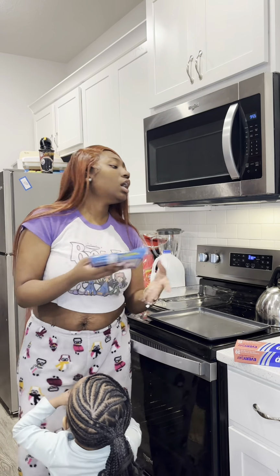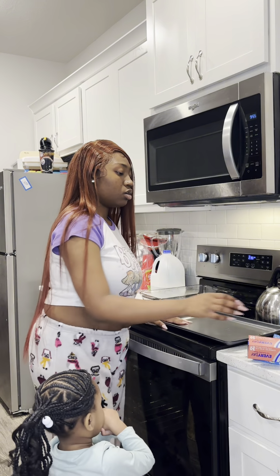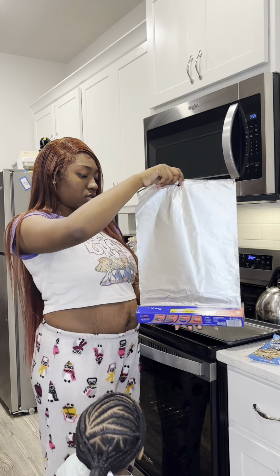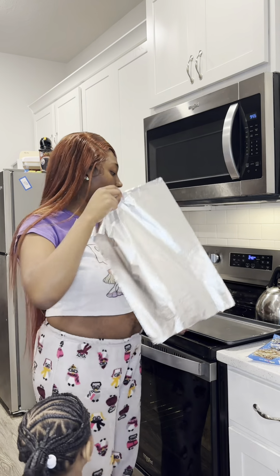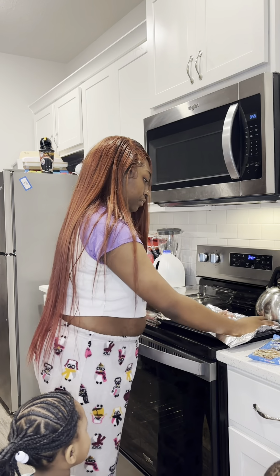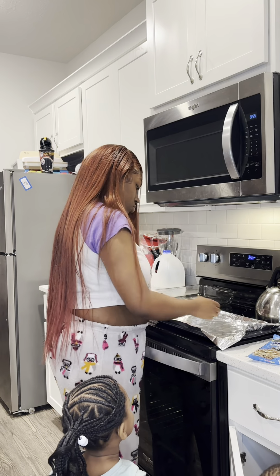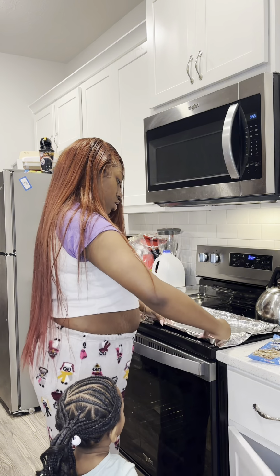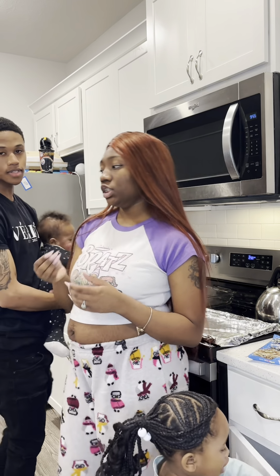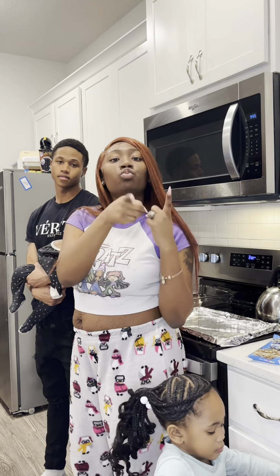I already started preheating the oven. We got Reynolds wrap and we got the little cookie sheet. So I'm gonna start putting the Reynolds wrap on here. Now it's trying to come out for some reason. I probably made the Reynolds wrap too big. Okay. So I'm gonna put the Reynolds wrap right here on this. And then we're gonna wash the kids' hands because, you know, kids' hands are very dirty. Hands are like filthy. And so we're gonna wash their hands and then we'll be back.